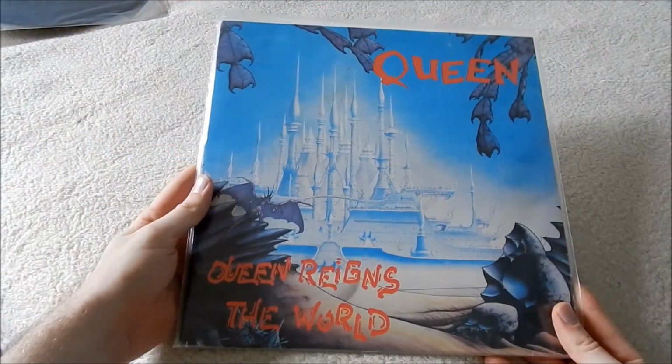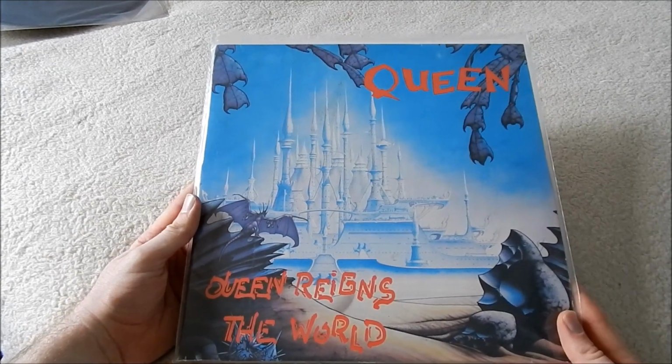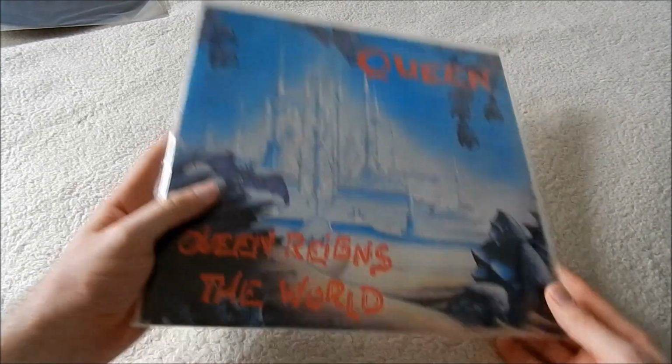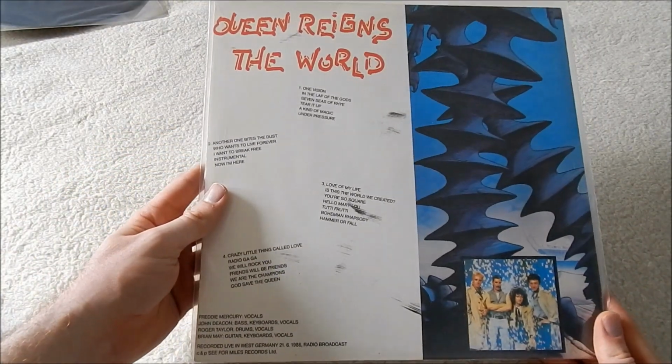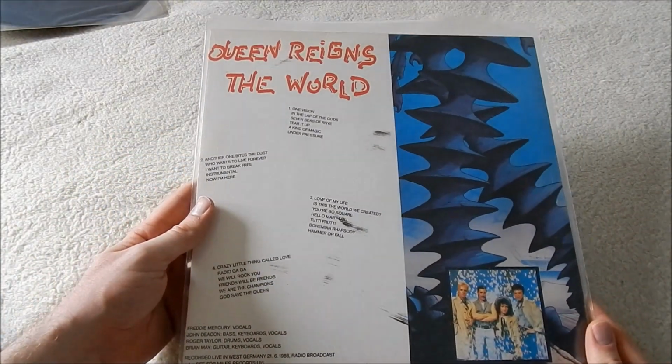So getting on to more of their mainstream ones. Now this is one of my favourite bootleg albums from Queen. This one is awesome, and it's mainly because of the cover. Somebody's put a lot of time and effort into this one, and that is Queen Reigns the World. Now this isn't an official Queen release. This is a bootleg, and it's absolutely epic. It's recorded in West Germany from a radio broadcast.